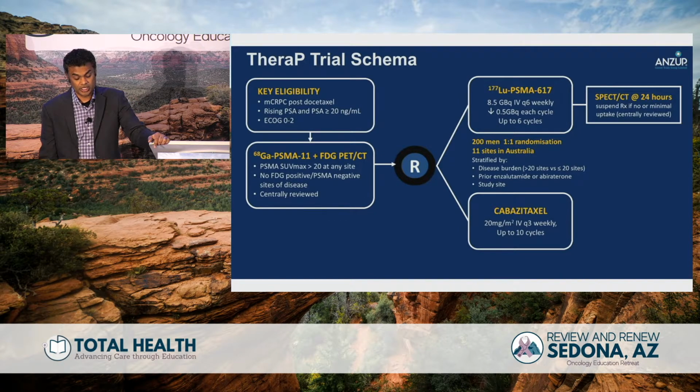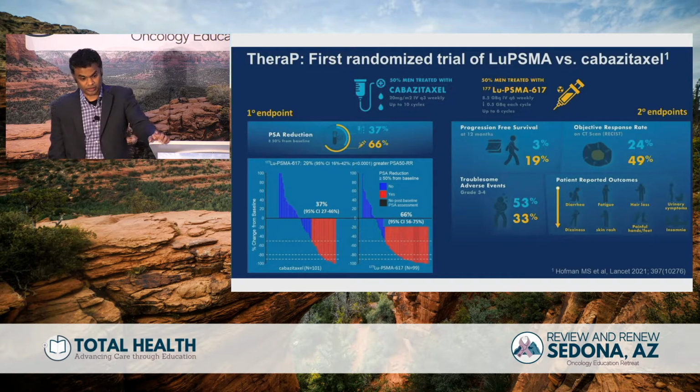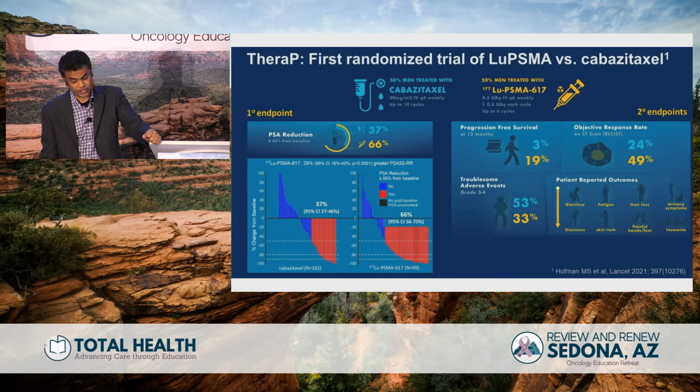it was centrally reviewed. So they were randomized in a 1-to-1 fashion to receive either Lu PSMA 617 IV every 6 weeks for up to 6 cycles, or cabazitaxel 200 milligrams per meter squared every 3 weeks for up to 10 cycles. And this is how the study design was, the primary endpoint being PSA reduction, and the secondary endpoints being progression-free survival and objective response rates.